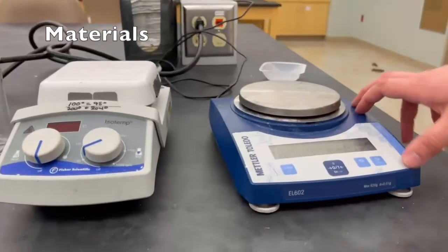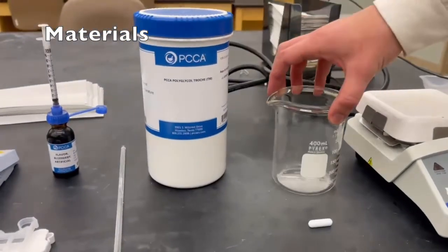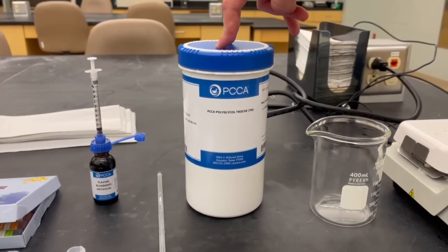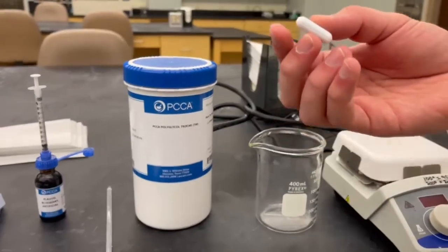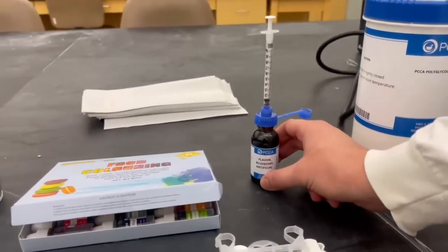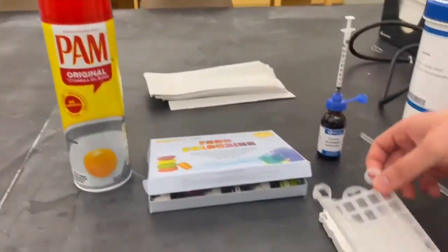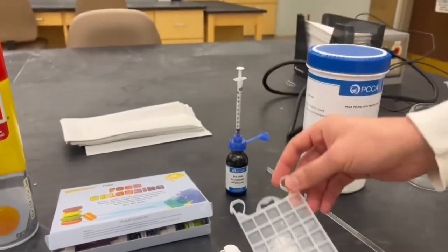We've got the scale here. This is the heating plate, a 400 milliliter beaker, which we're gonna put the polyglycol in. The burning point for polyglycol is much higher than for the gelatin, so we can use direct heat. We're also gonna have the stir bar here, or the spinning bar, and then we have a stir rod, and then flavoring here, food coloring, and then PAM to lubricate the thing that's gonna hold the troches, and that's it.